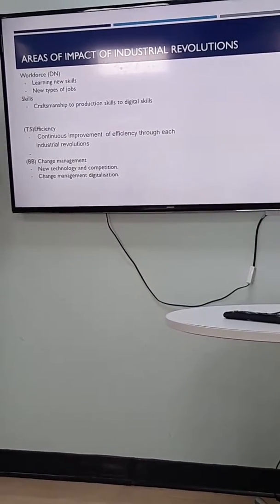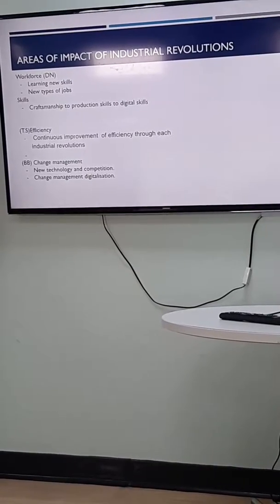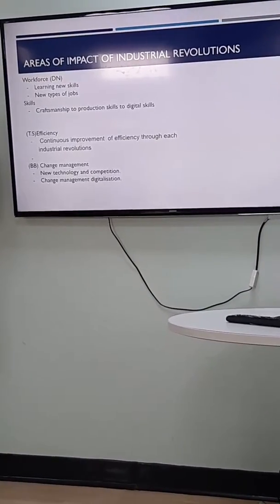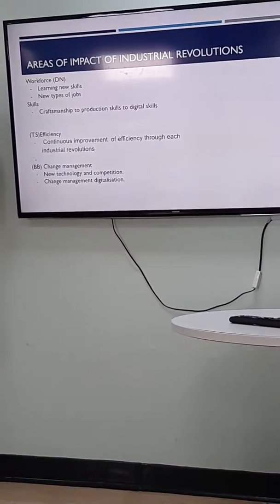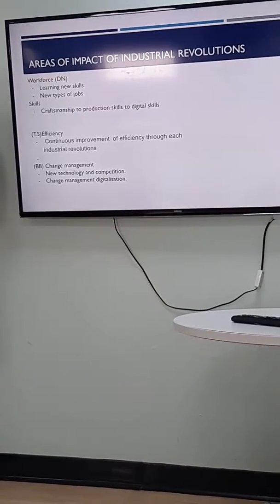So, workforce. With each evolution of the Industrial Revolution, there was an impact on the workforce within the industry, whether they had to learn new skills in order to support new technologies and techniques that were being introduced. With the introduction of each Industrial Revolution, job types have changed over the years and continue to do so. It is expected that more than 65% of children entering education today will end up working in completely new types of jobs that currently do not exist, when they enter the workplace in 15 years or so. We need to identify the areas where the big technological transformations are going to be within the industry and equip the workforce for the future.